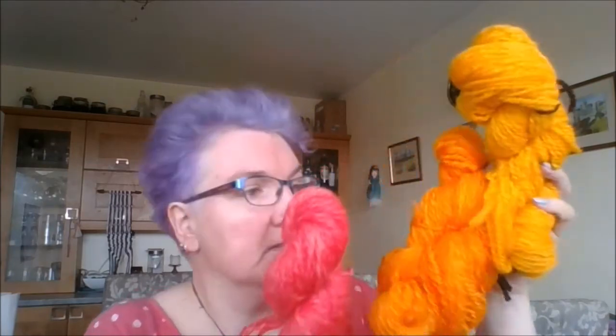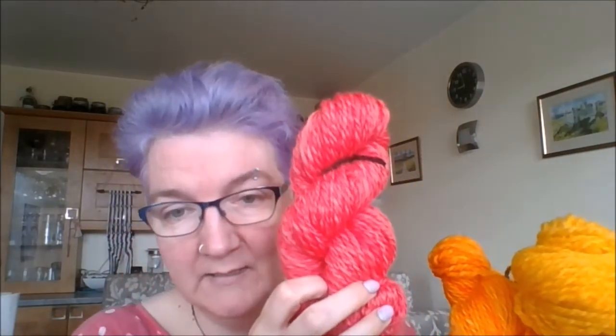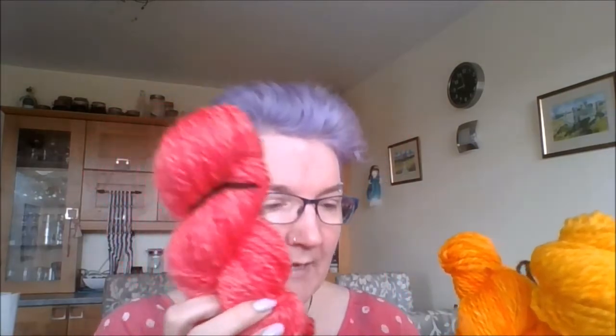Now the red isn't soaked and thwacked yet, I only applied it last night. You'll notice that there isn't a huge difference between the yellow and the orange. More of a difference in real life than there is on camera, but still not a huge difference. And you might also notice this isn't a classic rainbow red, it's more of a pink. But that might yet be useful, because my plan with these yarns is to make a jumper with them.